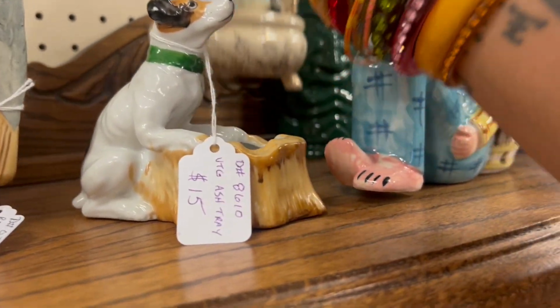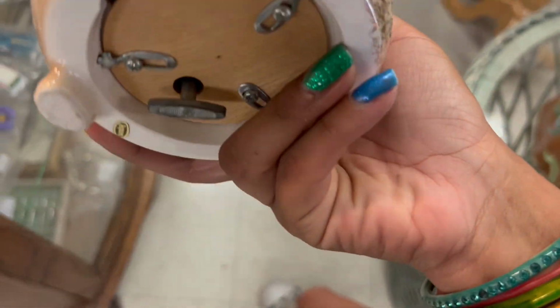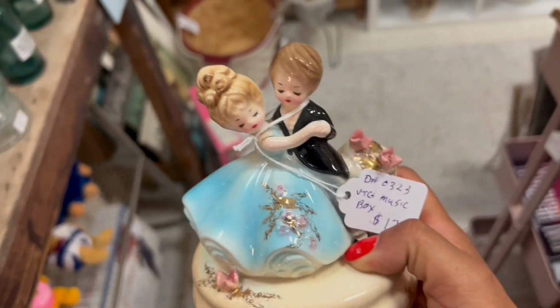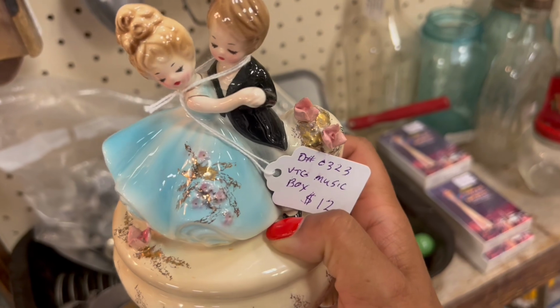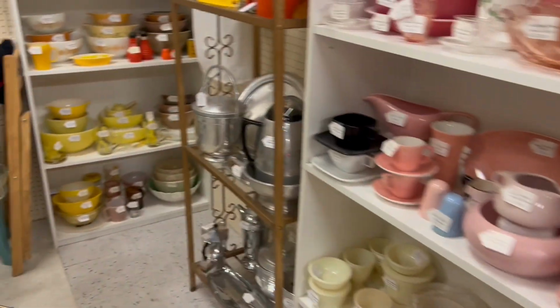What? This is Josef's Originals music box sitting here at $12. What? Is it broken? I don't understand. I don't want to mess with it though. I know that's really a fabulous thing and it would probably do really well, but I don't know. I'm not in the mood for this one for today. Sorry. No shortage of kitchen stuff in this booth.